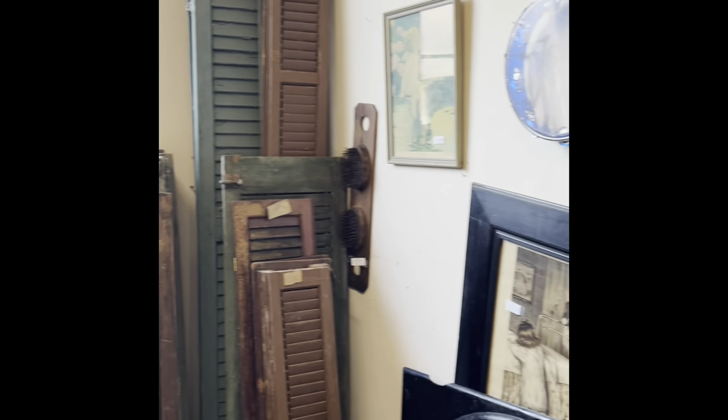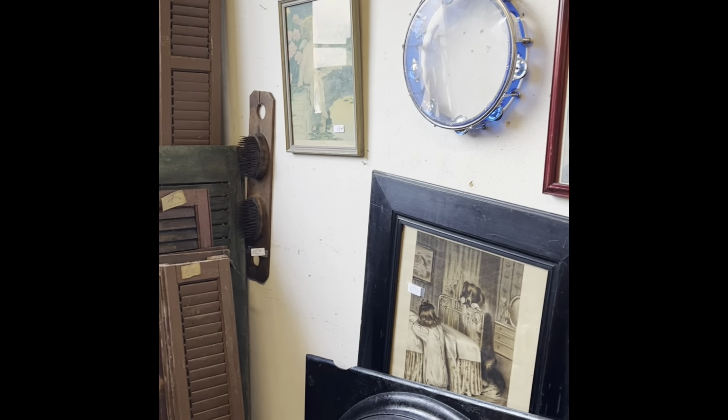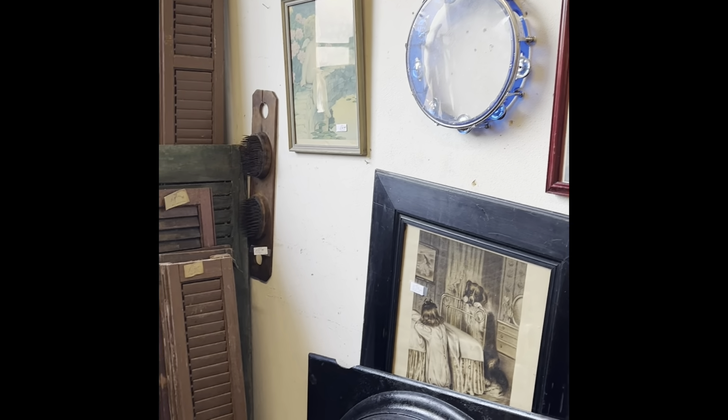Oh, look at that. I have a thing with enamel, rusty crusty, as if you can't tell. Look at all those tins, and they've got such great wooden crates. You've got a rug beater. I love it so much.